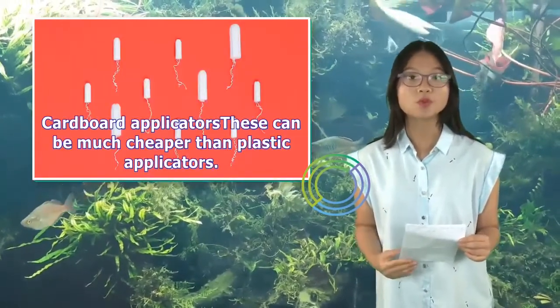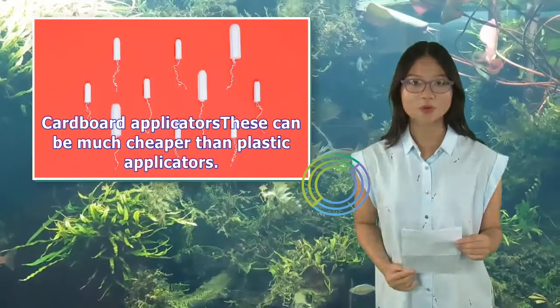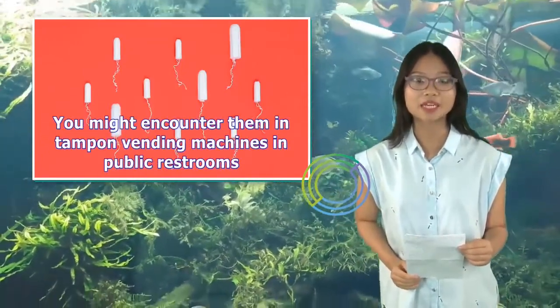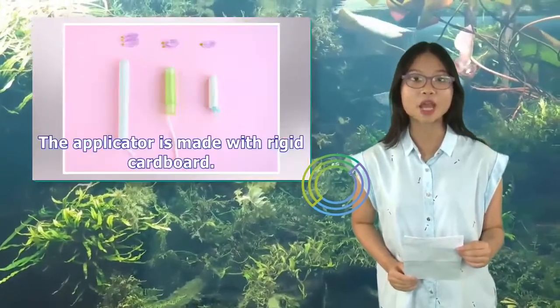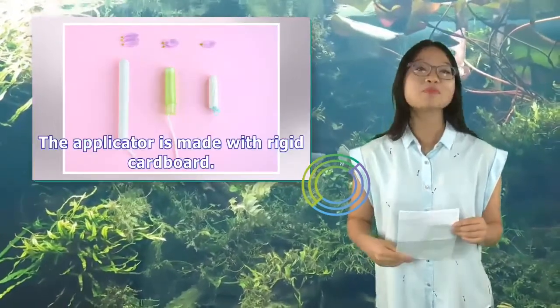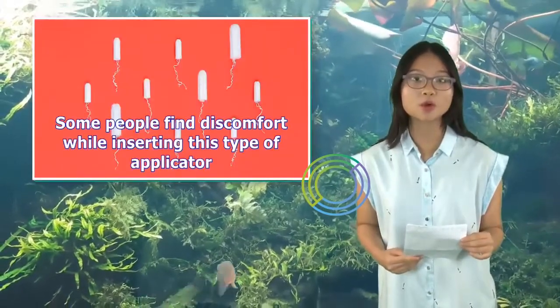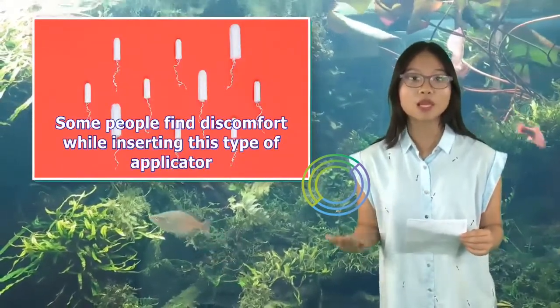Cardboard applicators. These can be much cheaper than plastic applicators. You might encounter them in tampon vending machines in public restrooms. The applicator is made with rigid cardboard. Some people find discomfort while inserting this type of applicator.